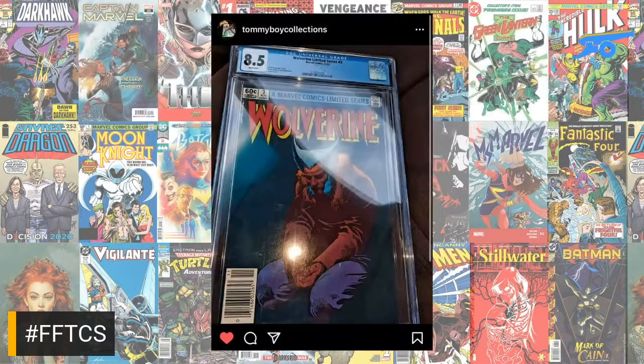All right, we got Tommy Boy Collections, Wolverine Wednesday. Got this on an early morning trade, slowly but surely grabbing up my Wolverines. Guys, we've talked about this as well. This Wolverine limited series, the Frank Miller classic. You need to pick those up as well.